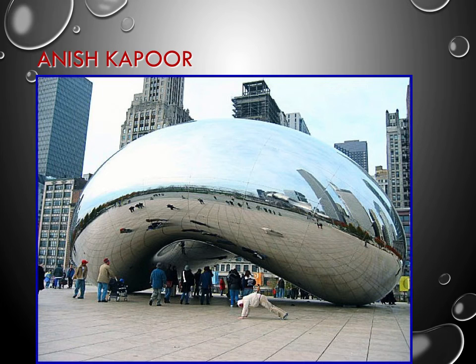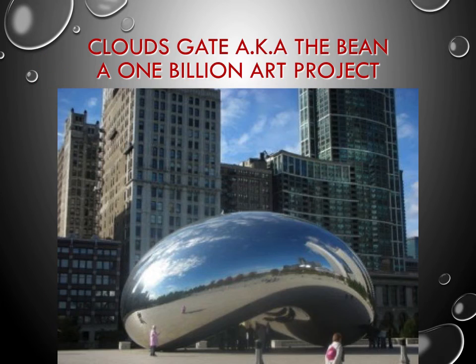Now this piece is in Chicago. The idea behind this is they wanted to have what they call a gate in Chicago, like you enter the city like you would in Walt Disney World. So they wanted this gate, and she called it the Cloud Gate. But the citizens all nicknamed it the Bean because it looks like a coffee bean.